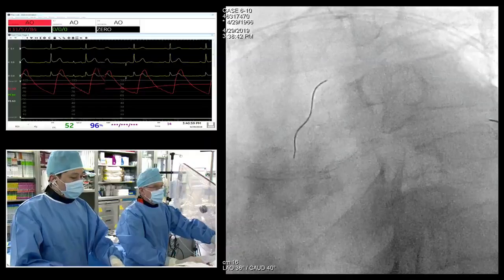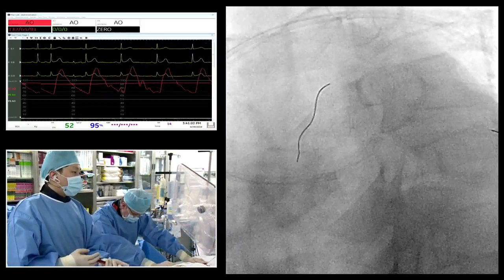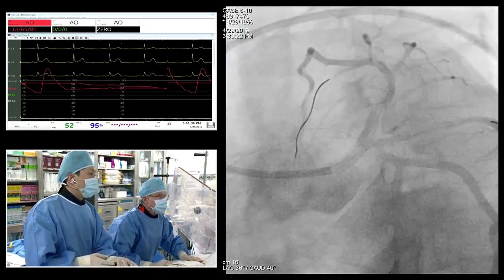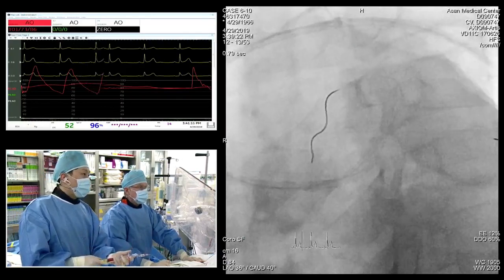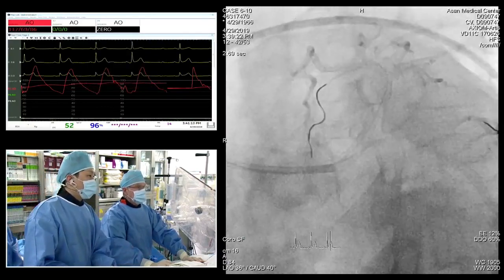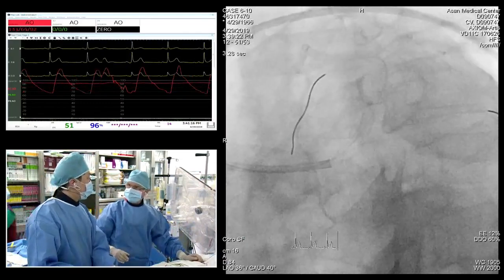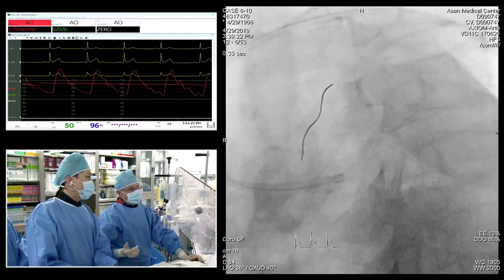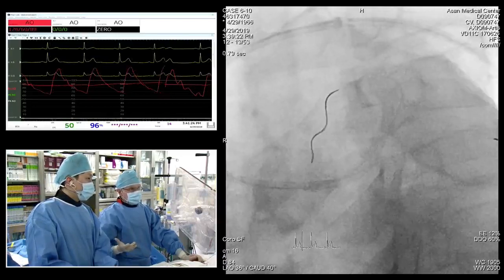Sorry, how long is the stent? 15. Okay, so ready for picture? So there is the classic pinching of the circumflex. Yes. I think we need to recross into the circumflex.